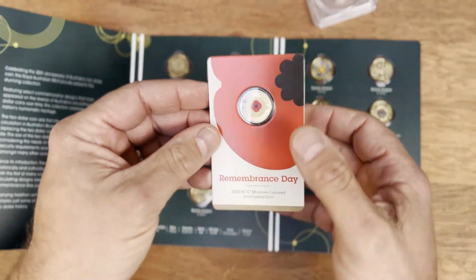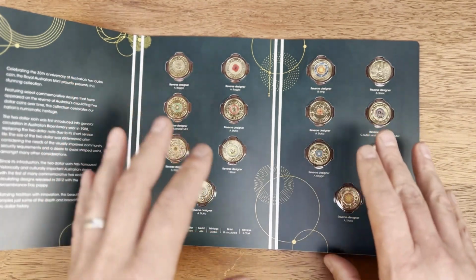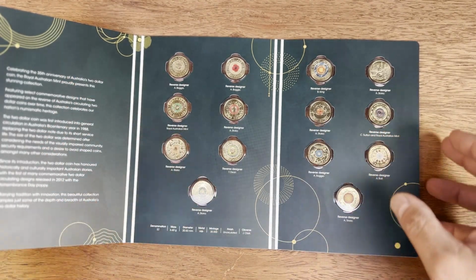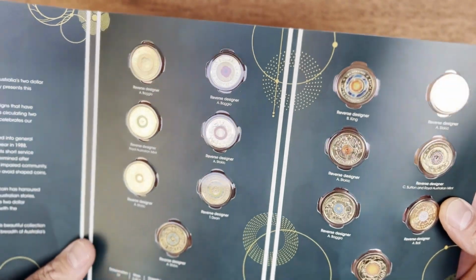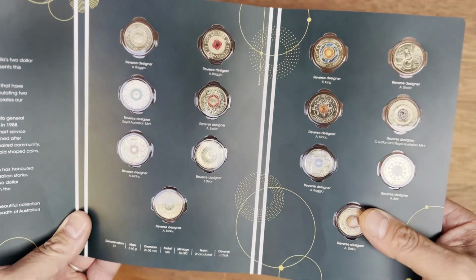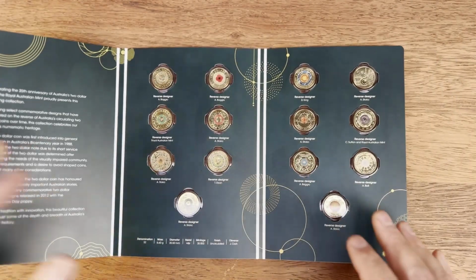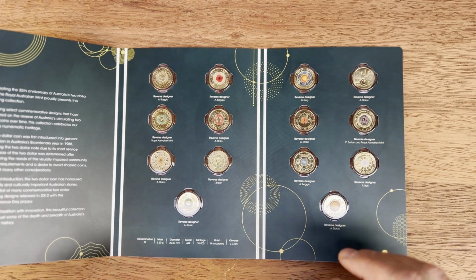So this was the C mint version. And interesting to note that all of these are not C mint version coins. So they're just uncirculated coins. There's no C mints in any of these, which I found interesting. Given it came from the Canberra Mint, a special release like this, I would have thought maybe they'd do C mint versions of them, but that's okay.